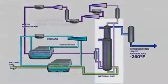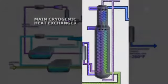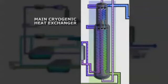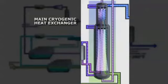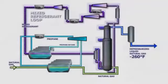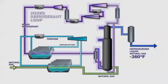After pre-cooling, the feed gas is sent to the main cryogenic heat exchanger, where it is further cooled inside the tube bundle. As the feed gas flows up the tubes, it starts condensing by transferring heat to the mixed refrigerant, which warms up and vaporizes as it flows down the outside of the tubes. The heated mixed refrigerant is compressed, chilled, and depressurized to be admitted to the main cryogenic heat exchanger to provide cooling for the condensing of gas into liquid.